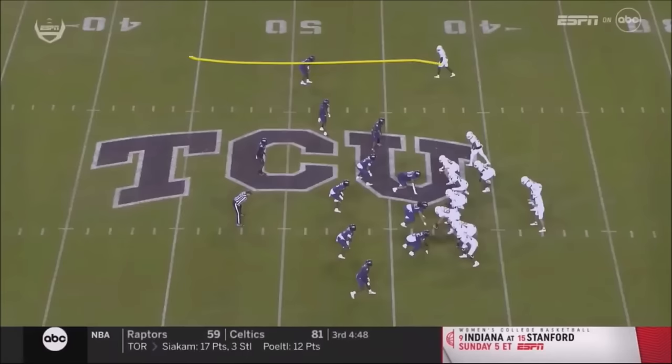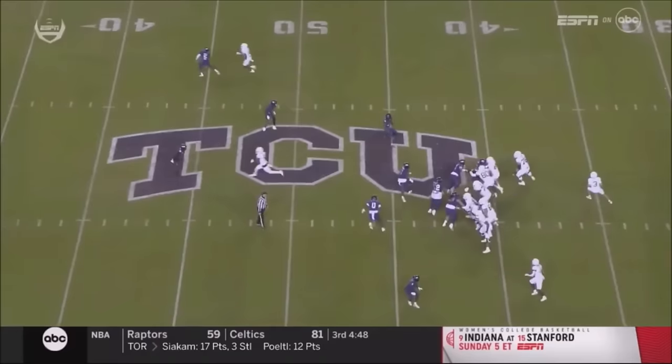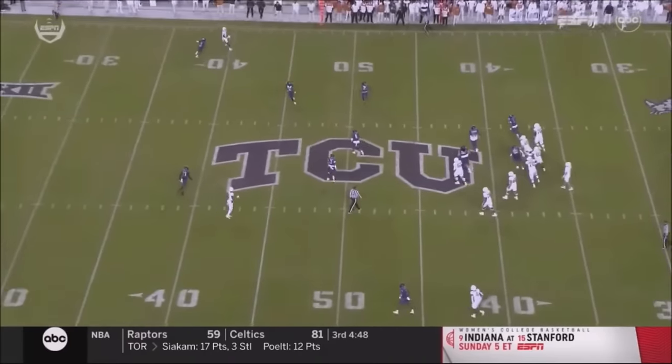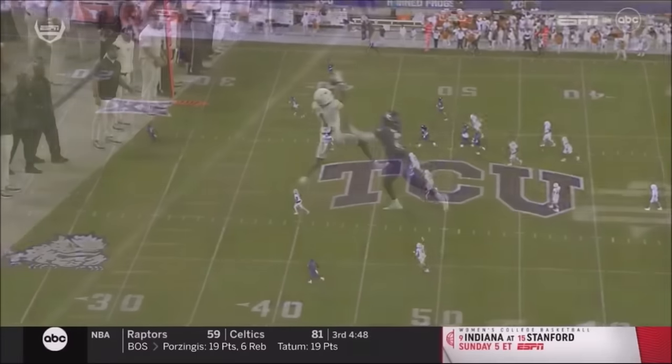Well, play action pass, and it's one-on-one on the outside. First down, Texas, and you're at the 38. Xavier Worthy wins against coverage from Josh Newton. Once again, Josh Newton takes a bad angle. So as he breaks on the football, you've got to get him down in that spot.